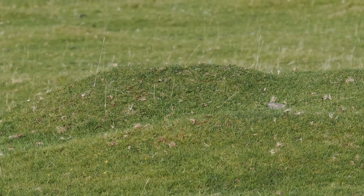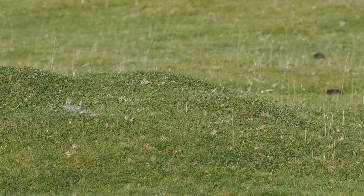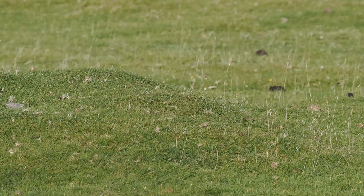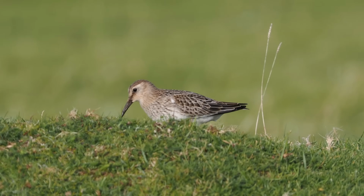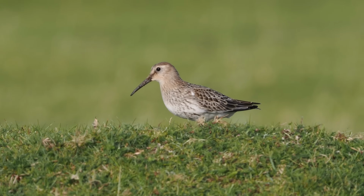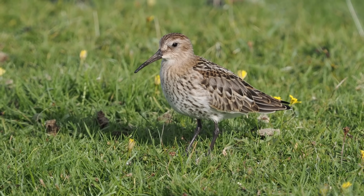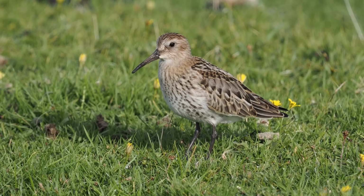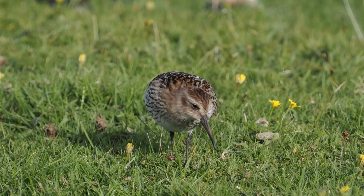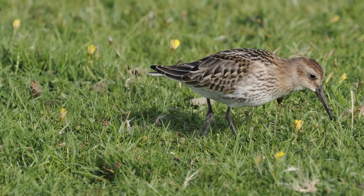Another thing I like about this site is there's lots of humps around the airfield, and if you can get the birds on top of the hump, that separates them from the background. This is a dunlin. Now you can't see his legs there, you want him to come right on the top, but I prefer him on the top of there to in the grass, especially when doing stills photography. Doesn't look so bad when you're doing video and the bird is moving.